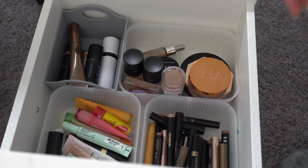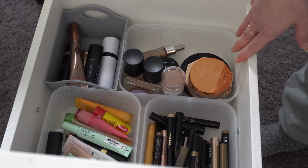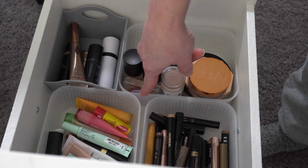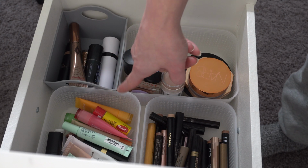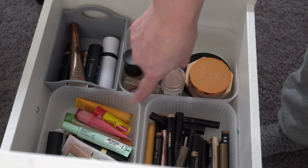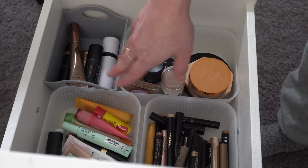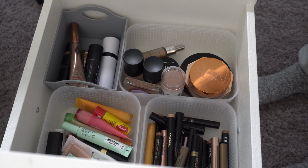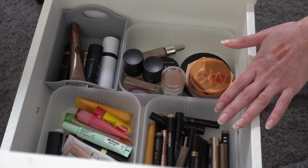Then we have cream bronzers and shadow sticks and random lip balms over here. I'm not going to take a new lip balm because I'm trying to use up my Summer Fridays one, and I'm almost finished with it, so I'm just going to leave those. Or I'm going to leave the one that I have with that. And let's see, what else should we put in?